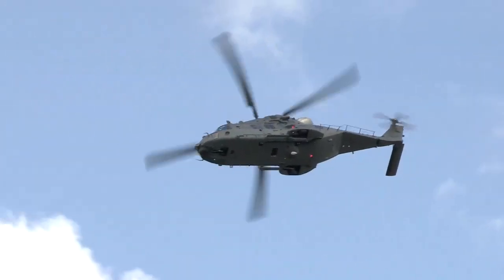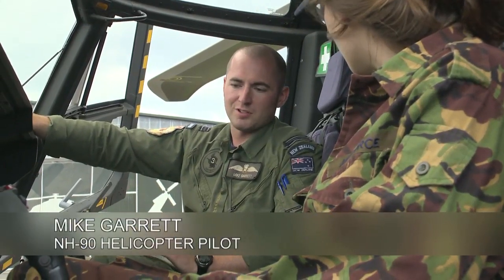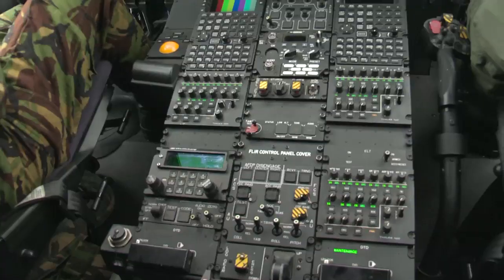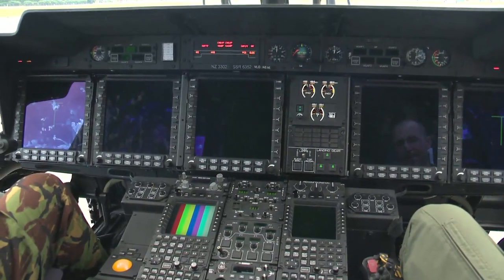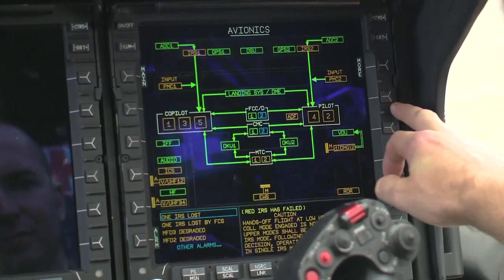So what sort of communications technology do you have in this thing? Communications, it's pretty much all voice. Got a fair few options though. We've got the ability to talk to all civil agencies, so police, SAR, customs, all that sort of thing. Also got encrypted frequency hopping for army communications.